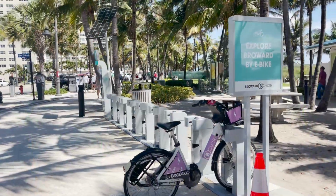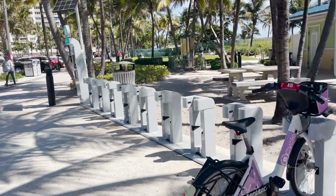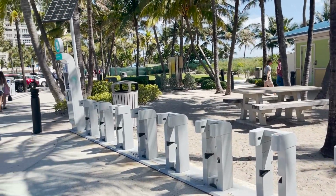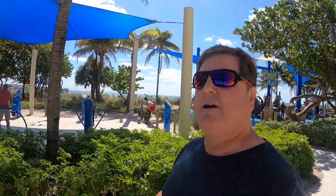A nice place where you can rent bikes here. They're electric bikes. Pretty popular, as you can see. All of the units or the bays are out. A lot of people. Right next to it is a little exercise station, a little workout station. We've seen folks come here and do this all the time, especially early in the morning like it is now.